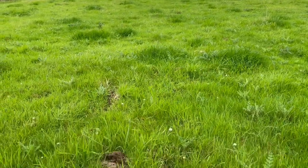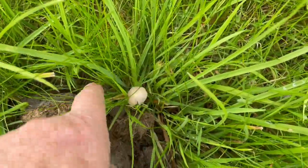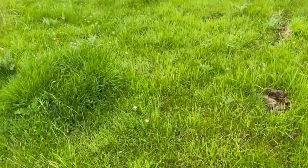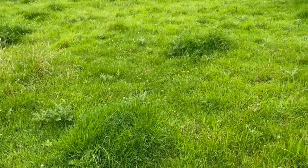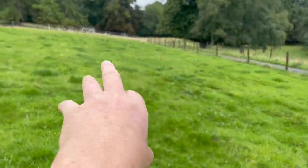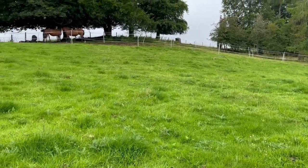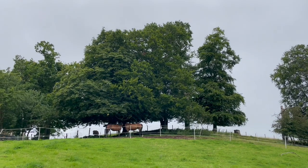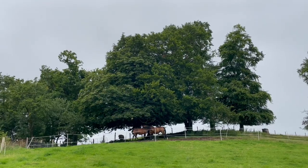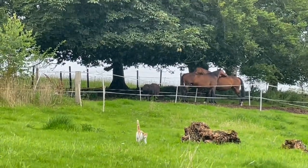And here, next to the manure pile, is another mushroom or fungi. They're all coming out. So that's three. One there, one somewhere in there, one somewhere over there. And there's probably more that I'm not noticing. These are only the ones I've discovered in literally a number of yards, and there are the horses again. And there are the horses. I've just moved along the field.